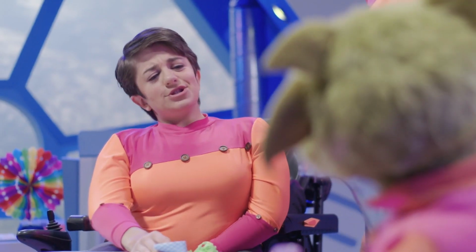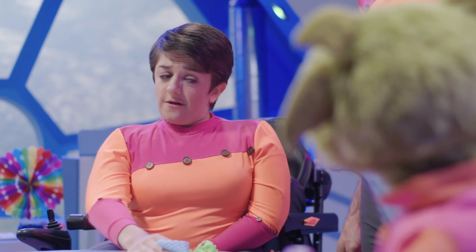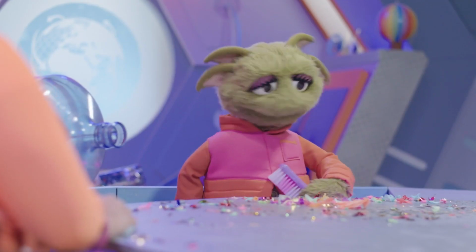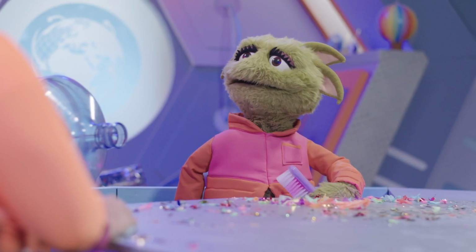Zoom, did you know that explosions can also be very useful? How? Well, you can use them to move things. What kind of things? Curiosity? Let's take a look.